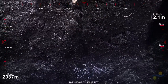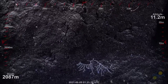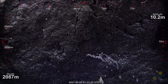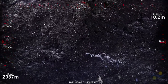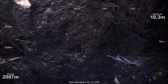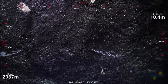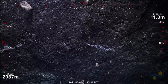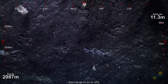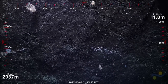Sorry, what kind of coral is that? It's an octocoral. We used to call it Pleurogorgia, but it was recently revised, and I have to take a closer look to get a better handle on whether it could be one genus or another.